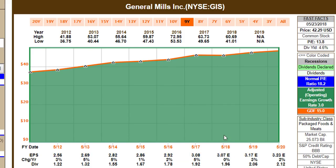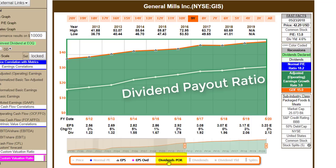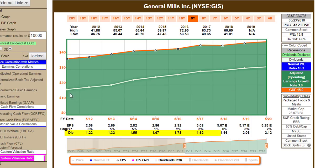So I'm going to bring a few more elements into the graph now just to give you some greater perspective. The second would be the dividends and the dividend payout ratio. You can see that their dividend record is good. Now, long term, there have been some periods where they've frozen the dividend, which I'll show later, but they've got a good dividend growth rate. They currently yield 4.6%. That's a function of valuation, as I'll illustrate in a moment. Their current blended PE ratio is 13.8. They have a BBB credit rating and 50% debt to capital.